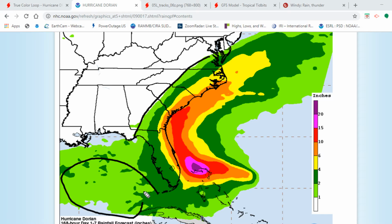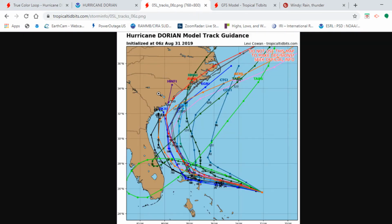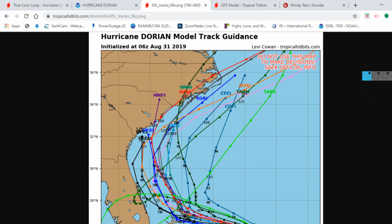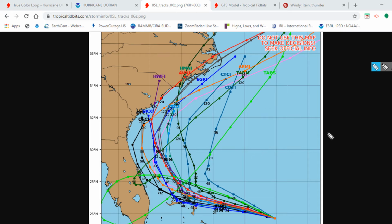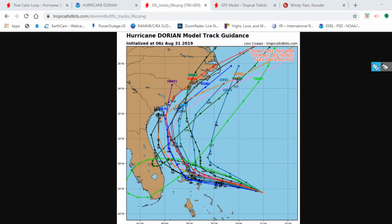Now over here we have a whole new area to watch, another system that is possible to develop. If that does get a little worse, I will cover it. We also do have something off the coast of Africa. I did cover a little bit yesterday, and I will cover it a little bit today. But we're gonna go ahead and look at the spaghetti models. Right now, most of the models, these are the hurricane models. These are probably the only ones I'm using.